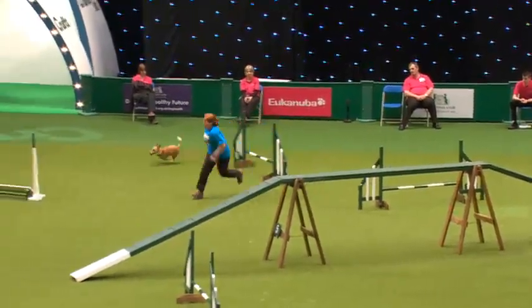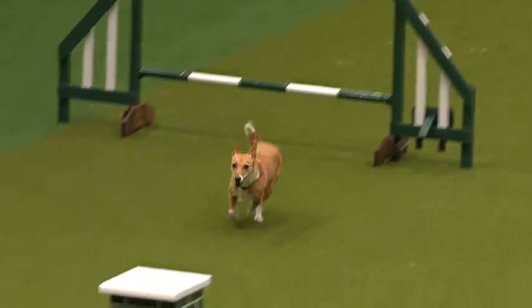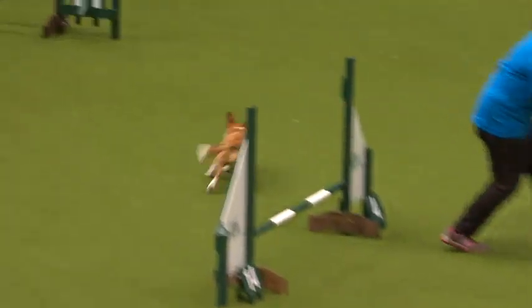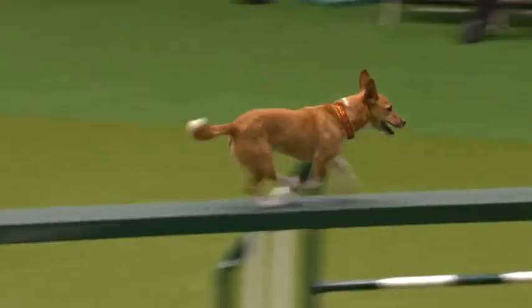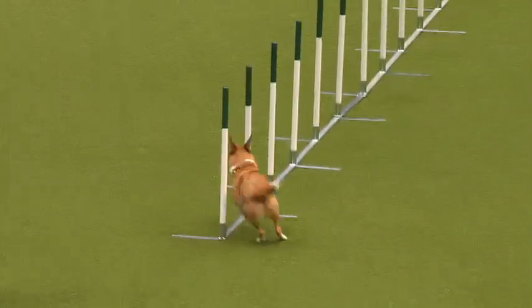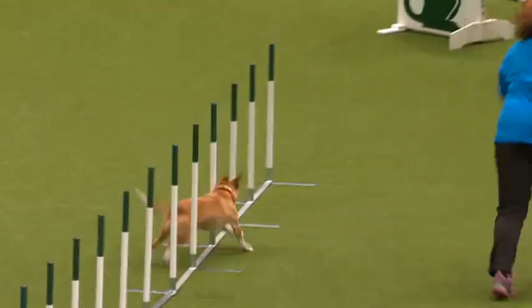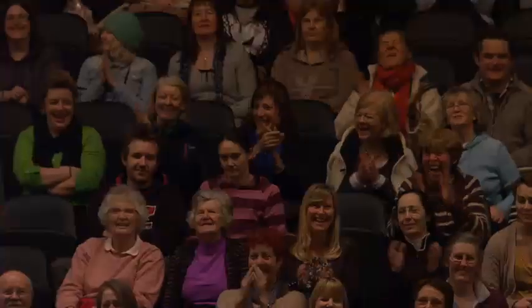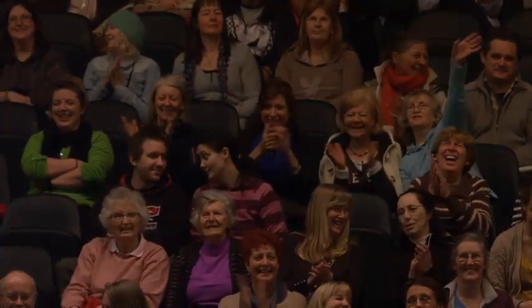So nice turn though, onto the long jump. Wendy's going to keep going. Oh, he says, I'm going to have another go at it. I like that bit. Oh, nice weave entry, Wendy. Woo! I think she's just showing off now. Okay.